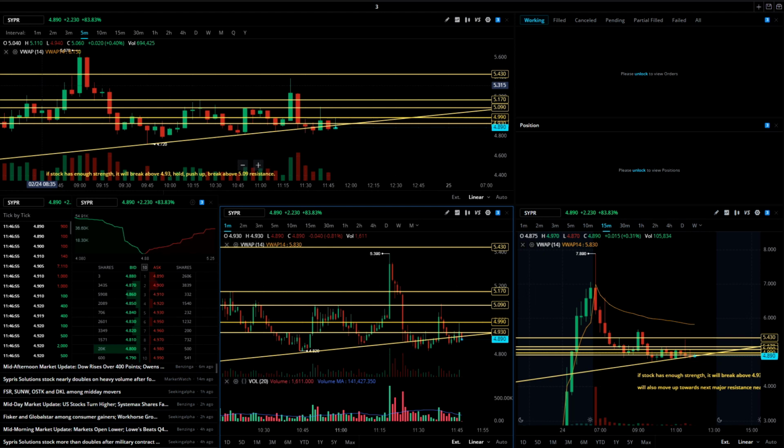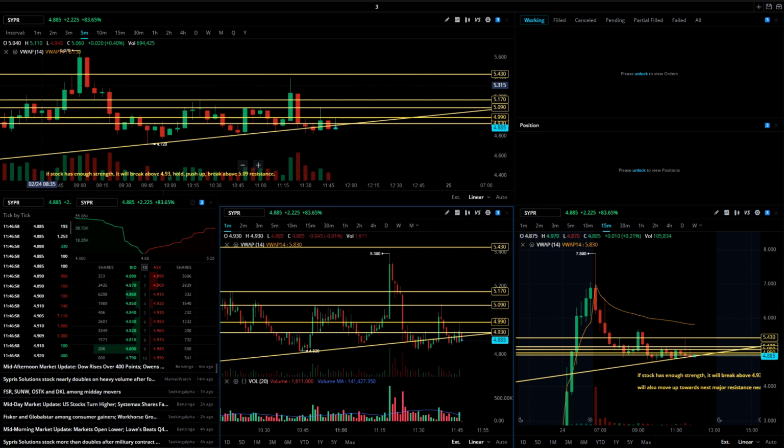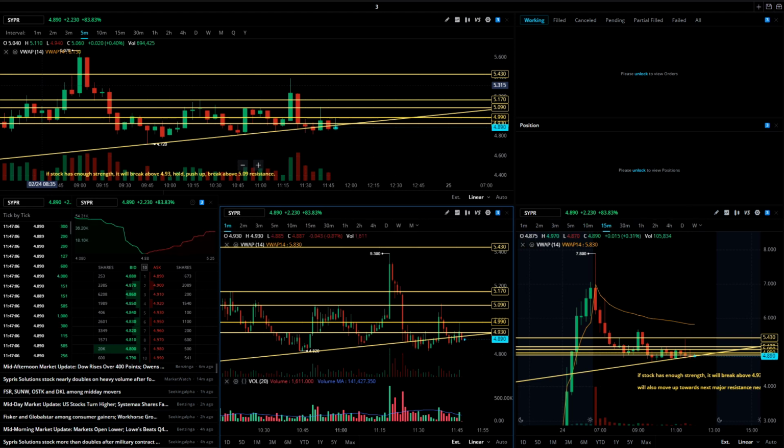Today it's trading at 162.06 million. On average, it trades at 574.55 thousand. So it's trading about 281 times more than it does on average, and that's a 3-month period average. The free float is a low float stock. Free float is sitting at 11.04 million, and the spread is 1 cent.